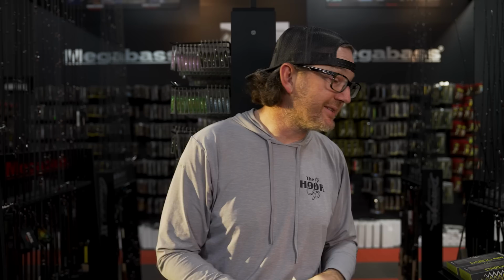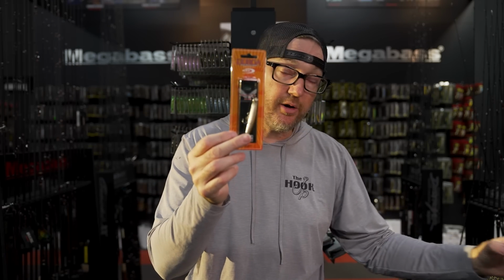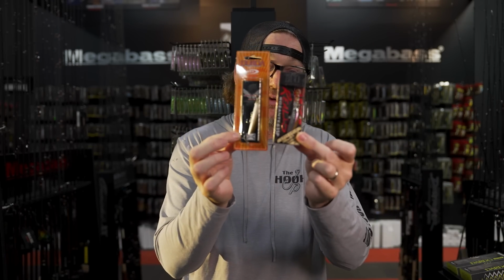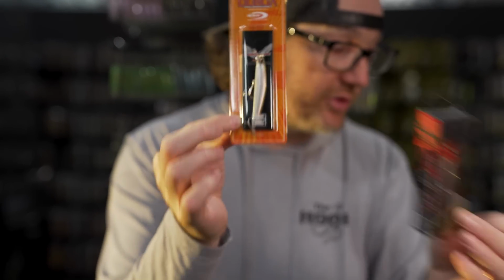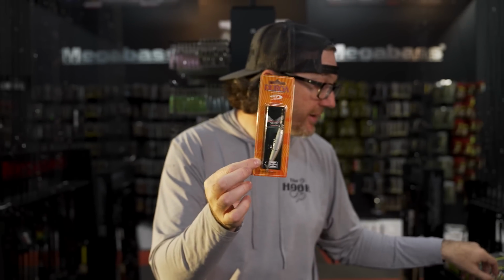All right. Number 3 for me can go either way. And I'm going to tell you that depending on what you're fishing for is how I would choose this next one. For me, it's a tie between the OSP Durga and the Duo Realis Rozante. Okay, and I'm going to talk about both of them. So let's start right here. Let's talk about the OSP Durga.